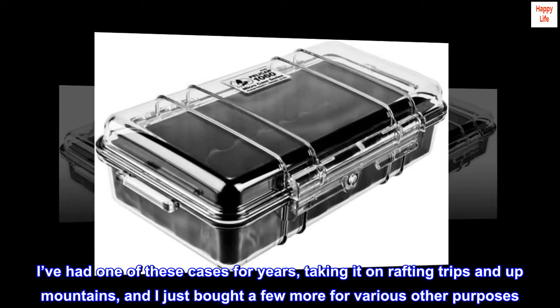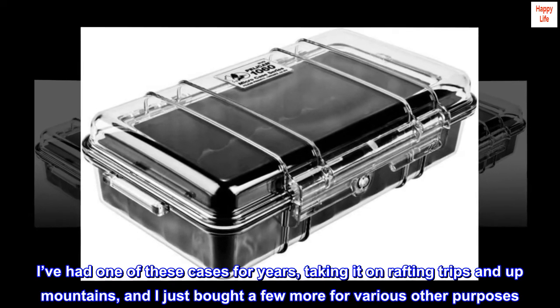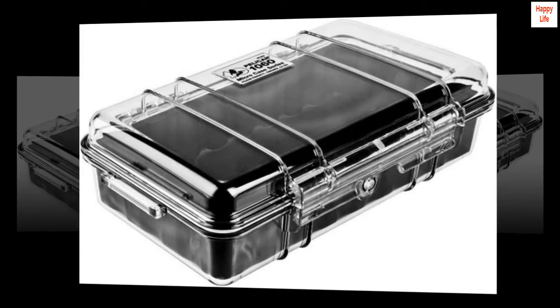I've had one of these cases for years, taking it on rafting trips and up mountains, and I just bought a few more for various other purposes. It's a great case at a great price.